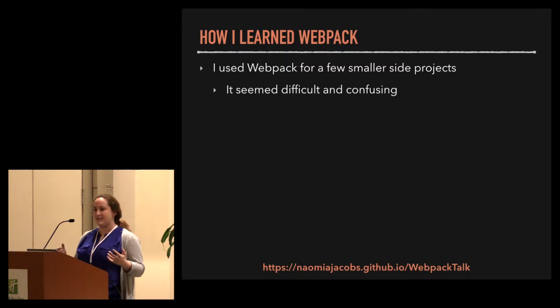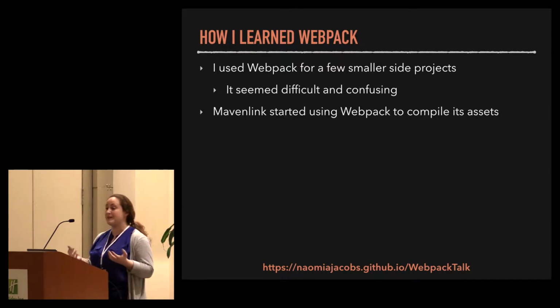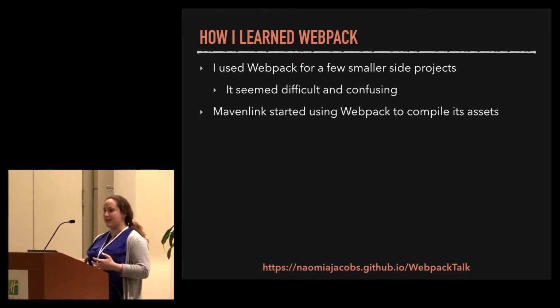Has anyone else had a similar experience with Webpack? Cool, I'm really glad to see that. I thought it was really confusing, and I put Webpack away, and I kind of forgot about it. But then my company, MavenLink, started using Webpack when we switched from Backbone to React. And so I suddenly had to figure out what was going on.